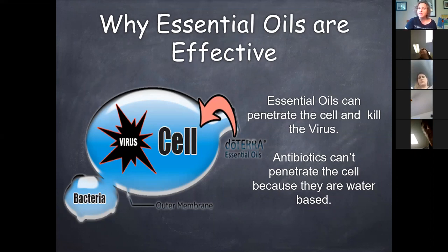So essential oils can actually help with viral infections. You have a cell there in the picture, and the virus is on the inside of the cell. That's why antibacterial medications don't help with viruses, because antibiotics cannot penetrate the cell membrane. Bacteria stick to the outside of the cell membrane, and so antibiotic medications just go in, wipe off the bacteria on the outside of that cell membrane, and kill it.